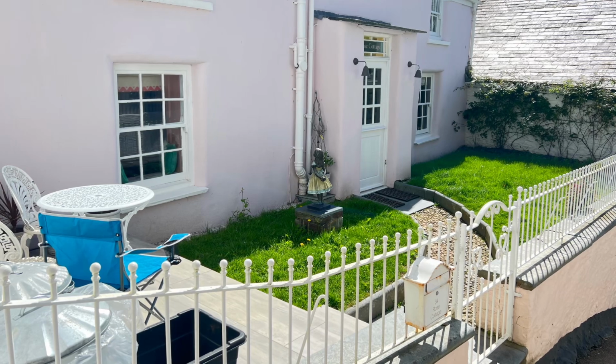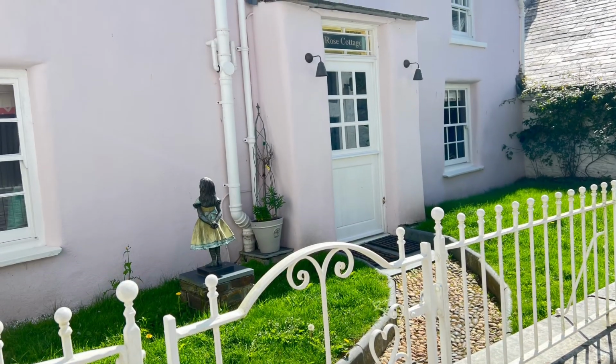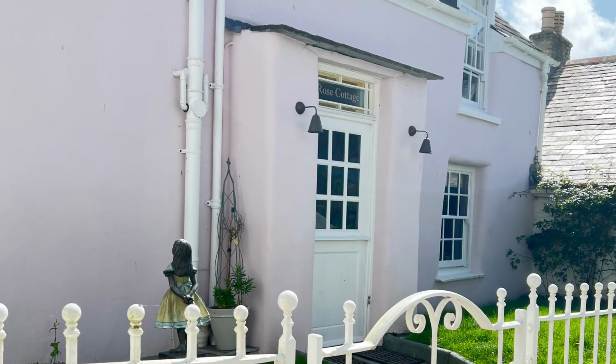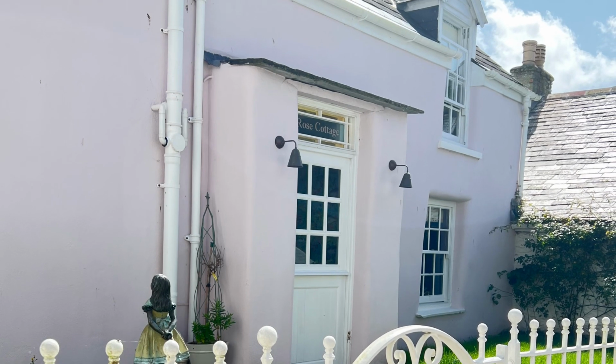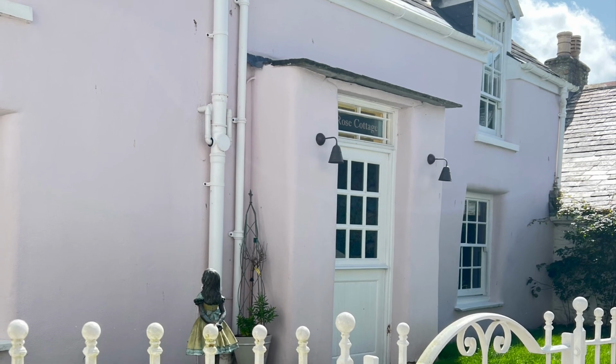This is a place called Rose Cottage. I think you can follow it on Instagram. I know my daughter wanted to see it. I think you can have it as a holiday let, but it does look lovely. Where you would park your car is another thing.